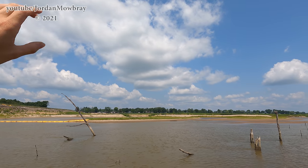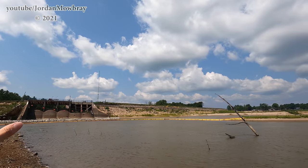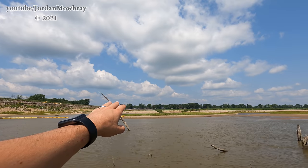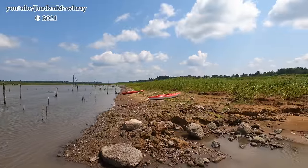The Tobacco River's over there going over the Tobacco River Dam, and on this side we have the Tittabawassee River going, or soon to be going, over top of the Edenville Dam. This used to be kind of a rapid area when the water was flowing over from that direction. So that's a little bit of the background backstory to this area.